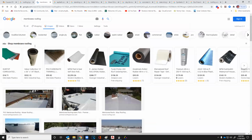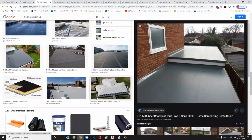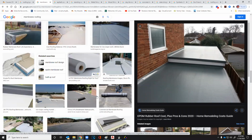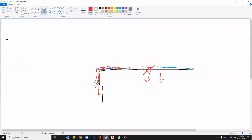Now, there's several different ways to put this down. Just like that glue that we were talking about, you can glue these down, and that's what's done here. I'm not seeing any other pictures, but I do want to talk about one thing. In this case, especially with PVC, you can glue the bottom of this directly down onto the deck or the insulation. But if you don't glue that, there's a pretty cool little thing.